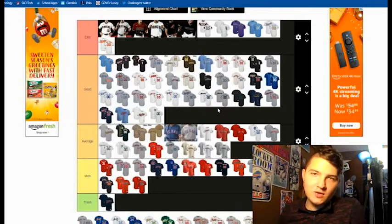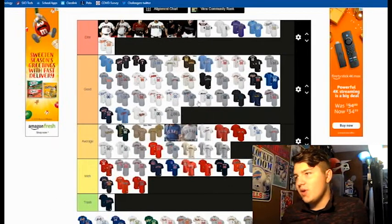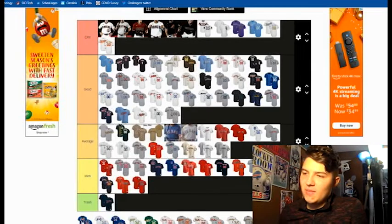Yankees, it's a classic. How can you not like it? This Yankees, another instant classic. Very good. Probably the best gray jersey that there is out there. Mets all blue.